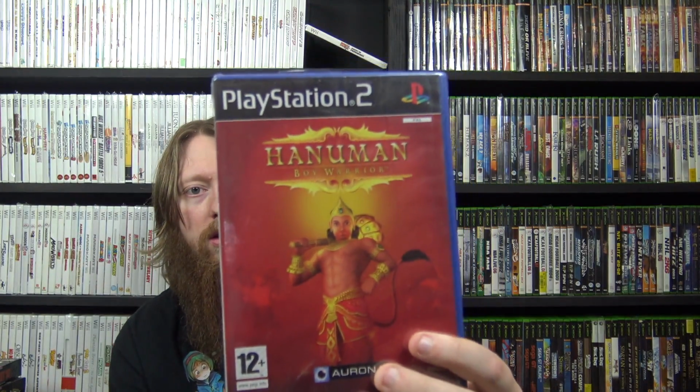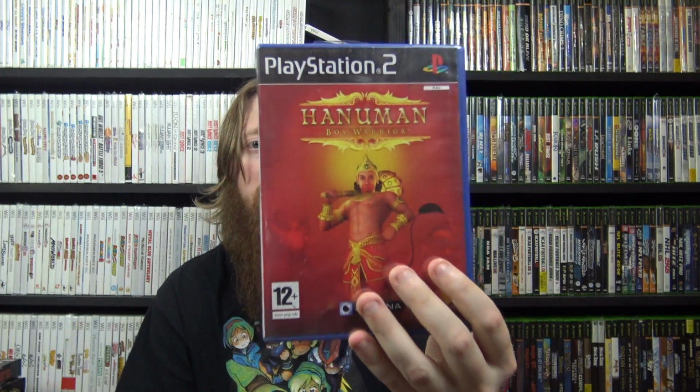This one actually, the seal is pretty good on this, but the disc inside is loose. And then the other one here has a big rip, but I believe it's Hanuman Boy Warrior, which is also sealed, but it's got a decent rip on the back. But still, extremely cool and super awesome that you, Mookgender, decided to donate those to the collection. I can't say thank you enough. That is super awesome. I will love them forever.